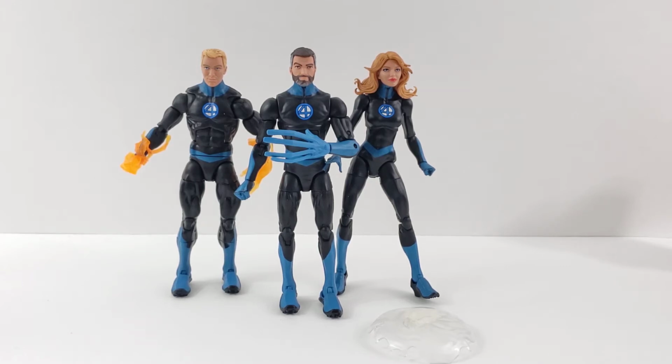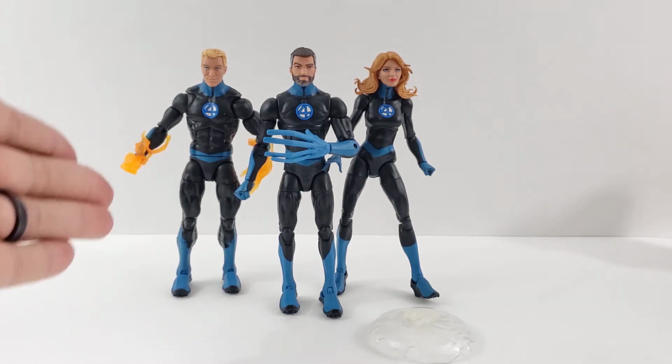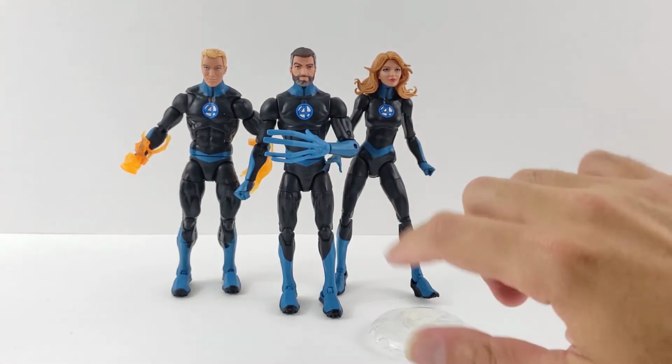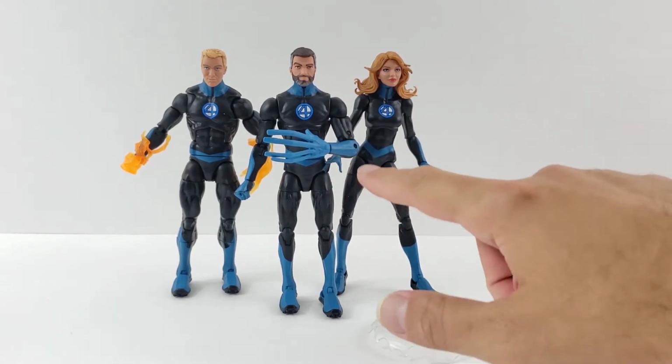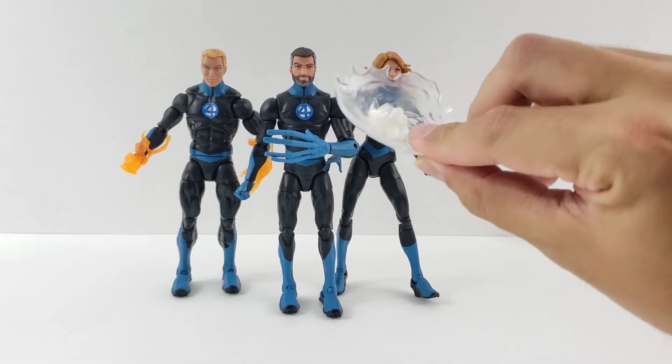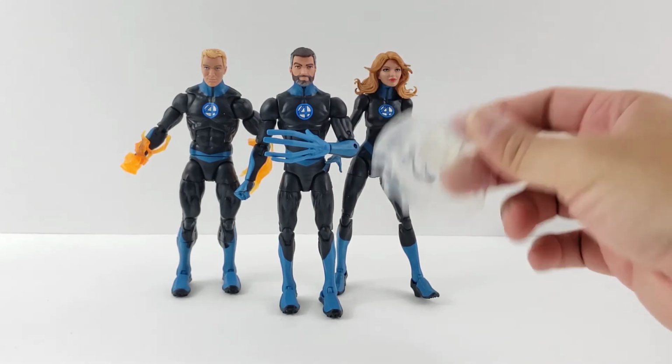I do like that we get a more human look of Human Torch, but just with the flame on hands. I do wish he came with a flame on head. That would have been pretty cool. I do like that Mr. Fantastic comes with not just the same arms, but with stretched out fingers. And I do like that Invisible Woman came with her little force field. I think this is really cool.